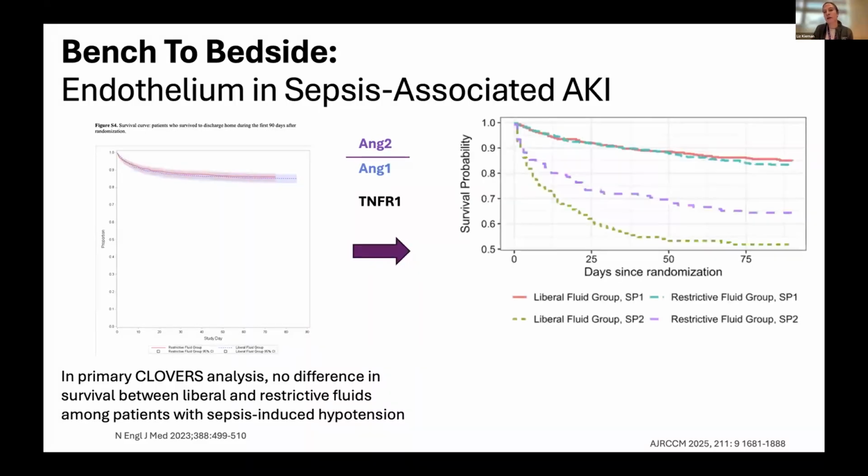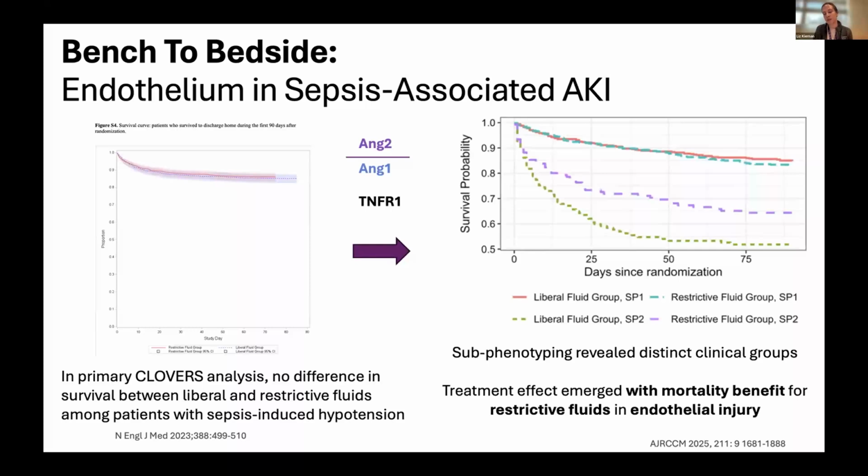And what we saw is that these groups actually separated very distinctly by way of clinical outcomes, with the endothelial inflammatory group showing a lot worse outcomes. And we were also able to demonstrate, which is shown in this figure here, a treatment effect where restrictive fluids was specifically beneficial on mortality for those with this subphenotype of endothelial injury.